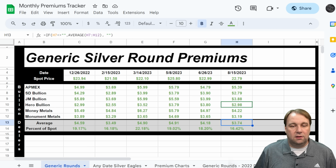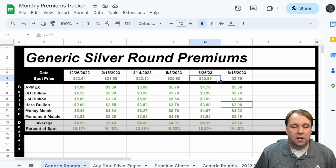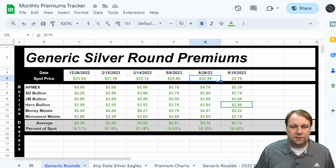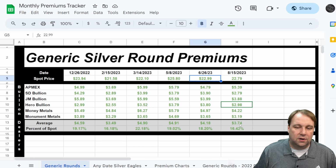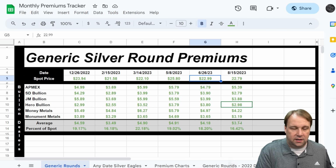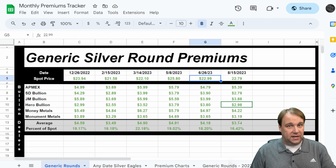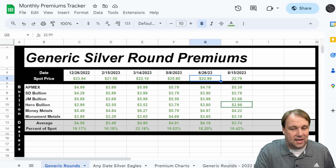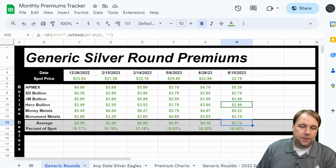So let's go ahead and look at August to June. We actually only had a spot price drop of 20 cents, $22.99 to $22.79, not a big deal. However, the premium went down along with that, not up. So if the people that were saying that the premiums were going to come up to match the spot price going down, so you paid the same for silver, clearly that's not the case because our average premium went down as well from $4.18 to $3.74.